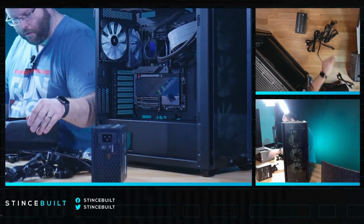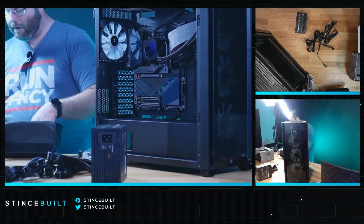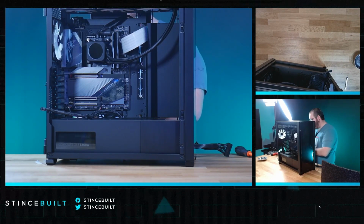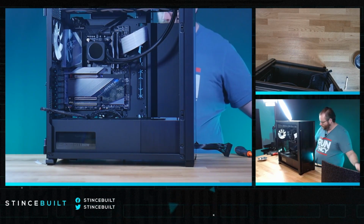GPU 2, there we go. All of our cables. All right, everything else back in the bag. How's it looking, chat? Looking good so far? We have to run an RGB for the Lian, and then just connect the rest of our power before we're on to the beautiful 4090.